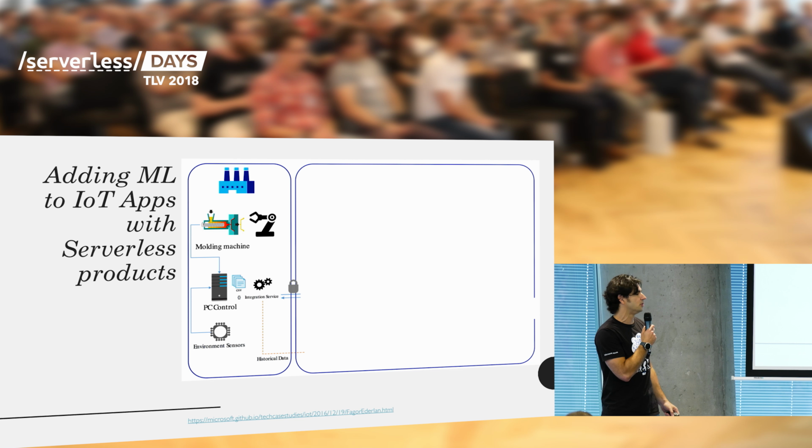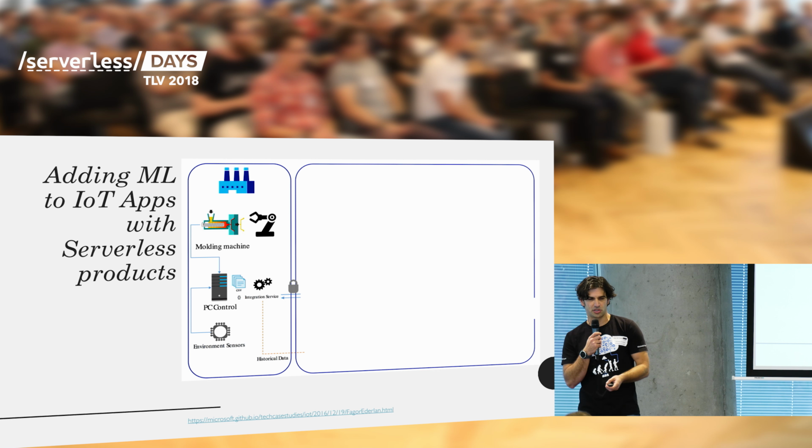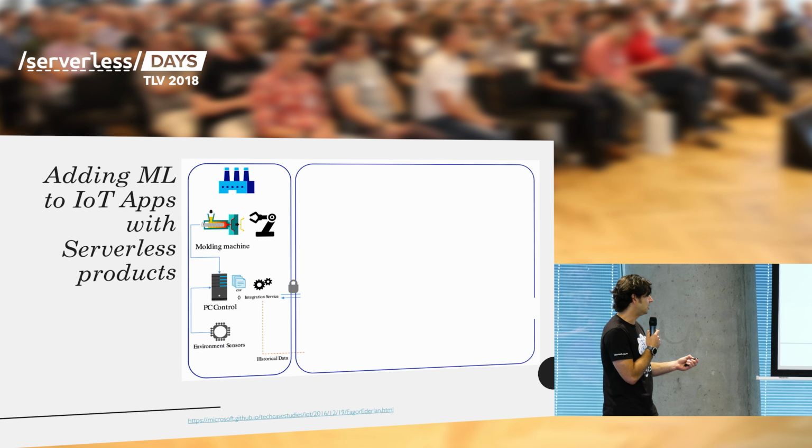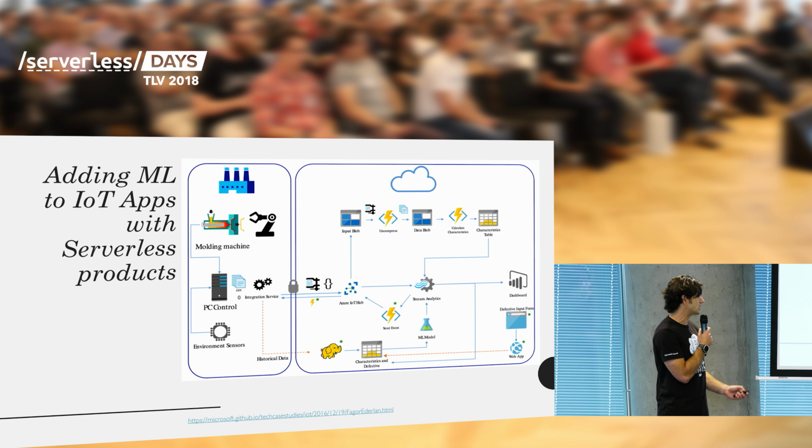And what they wanted to do is, instead of having a quality assurance person that inspects parts to find out when they have defects, they want to have a machine learning model to detect that automatically. Makes a lot of sense, cuts a lot of costs, improves the quality of the product. And they want to do that in the cloud. And here's how they did it with serverless.